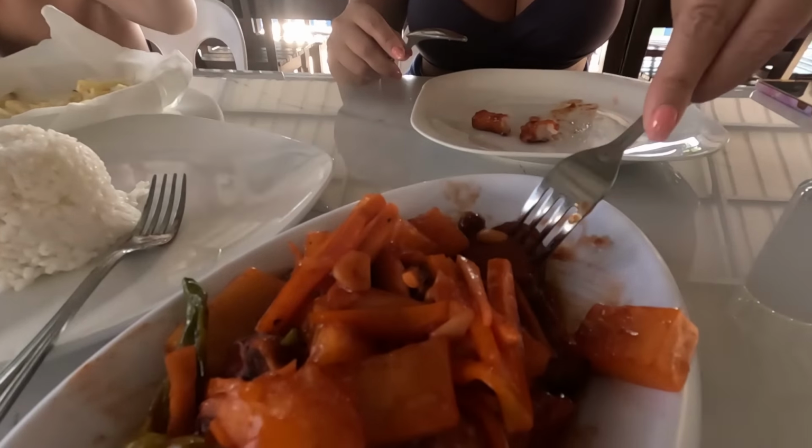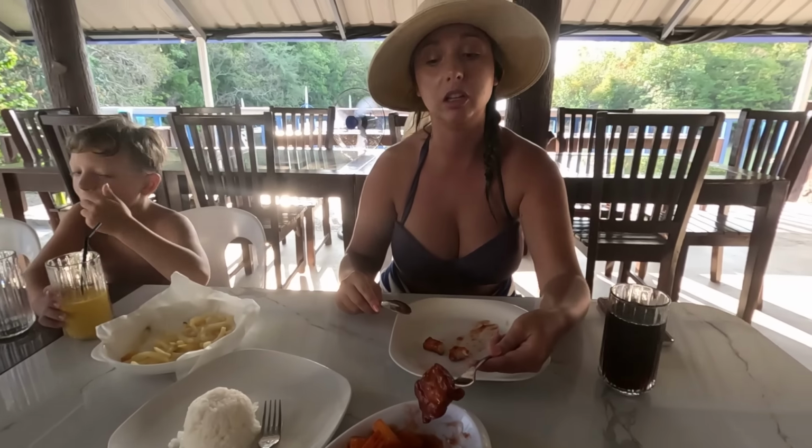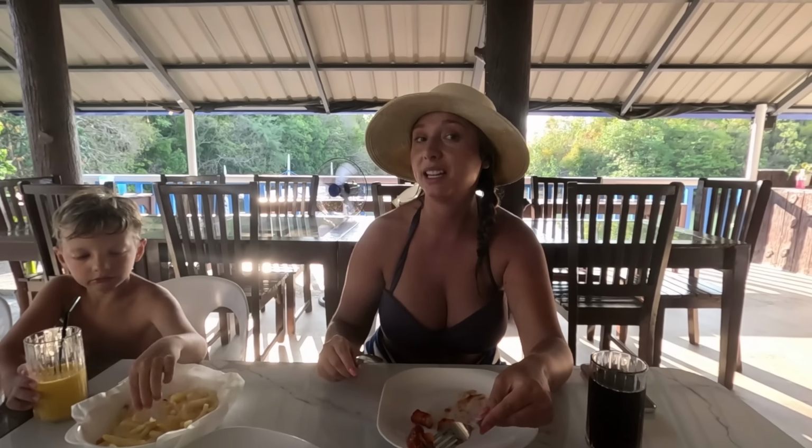Mm. That is actually really good. So the redemption is the pork. Looks really juicy. The sauce is really, really good. Definitely both sweet and sour, like the name. I like the pineapple with it.